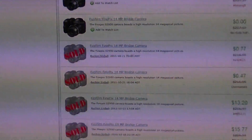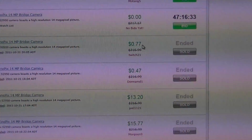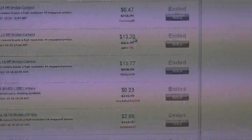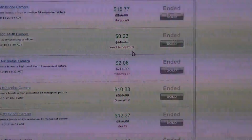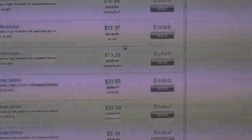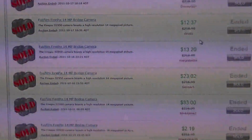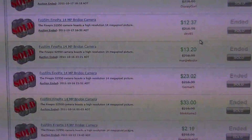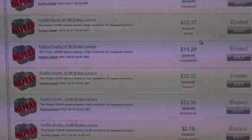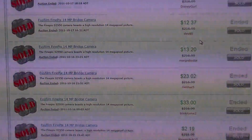So here we can see that there were a lot of sales, and you can see the prices they go for. 77 cents, great buy there, 47 cents, but then you start seeing the higher ticket numbers. 13.20, 15.77, you know, even 2.08, but you've got 10.88, 12.37, 13.20. There's certainly a large range for these cameras. Some people get really fortunate and get them at a real cheap price. But really, the averages say you're probably going to be paying somewhere between $15 and $20 for these items.